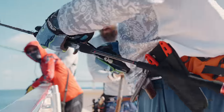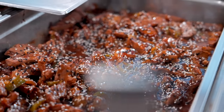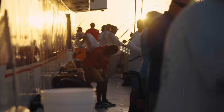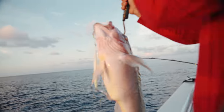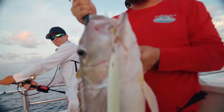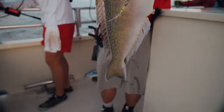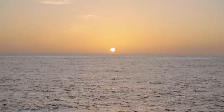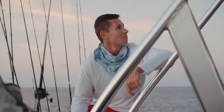Go, beautiful. Woo! A great dinner tonight. Got Asian chicken, beef pepper steak, little sushi. Points. Wow. Look at that on the jig. I gotta get a picture of that. This breeze feels so good. Doesn't get any better than this. You just gotta be in the right place at the right time.